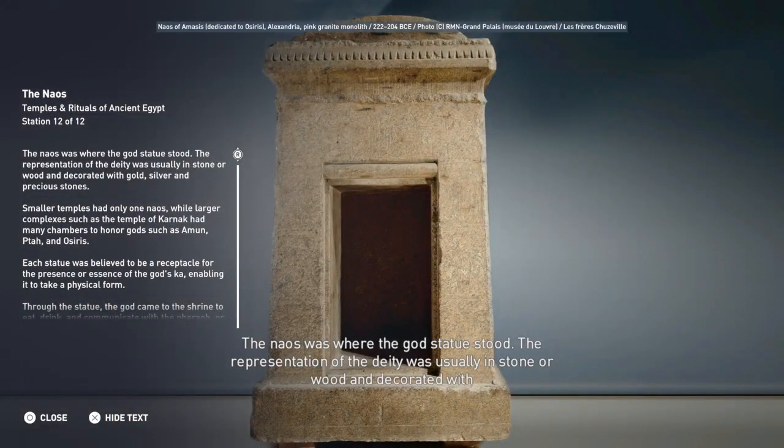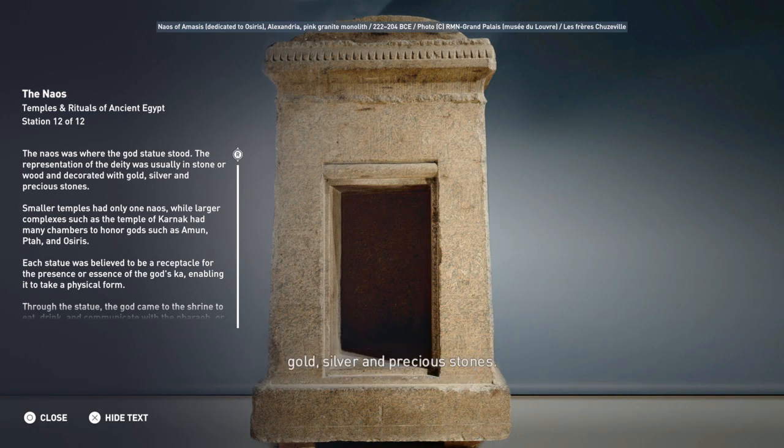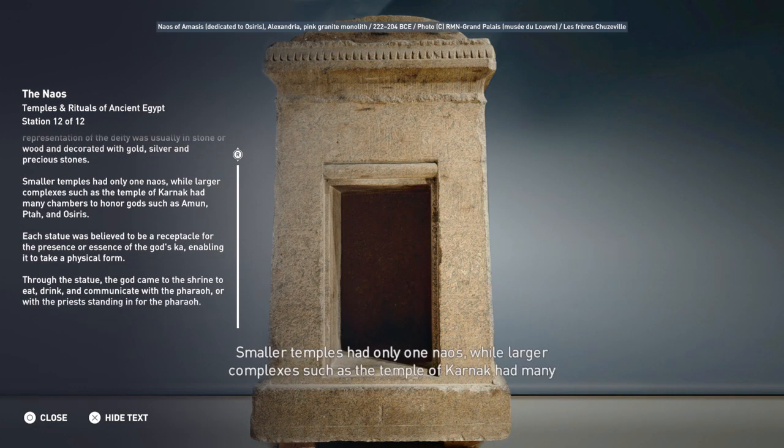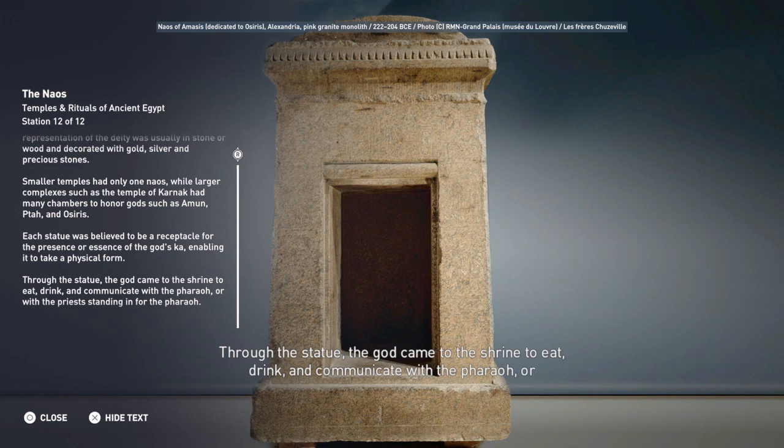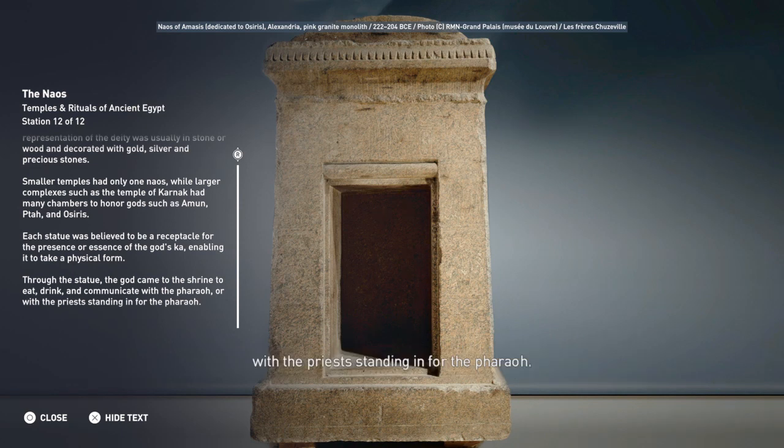The naos was where the god statue stood. The representation of the deity was usually in stone or wood and decorated with gold, silver, and precious stones. Smaller temples had only one naos, while larger complexes, such as the Temple of Karnak, had many chambers to honor gods, such as Amun, Ptah, and Osiris. Each statue was believed to be a receptacle for the presence or essence of the god's Ka, enabling it to take a physical form. Through the statue, the god came to the shrine to eat, drink, and communicate with the pharaoh, or with the priests standing in for the pharaoh.